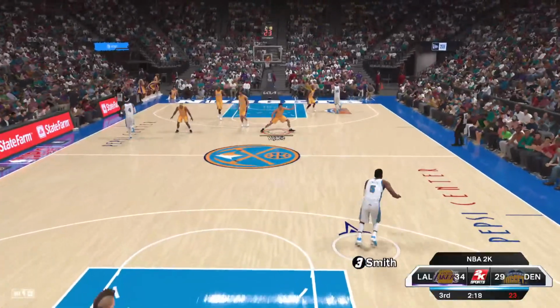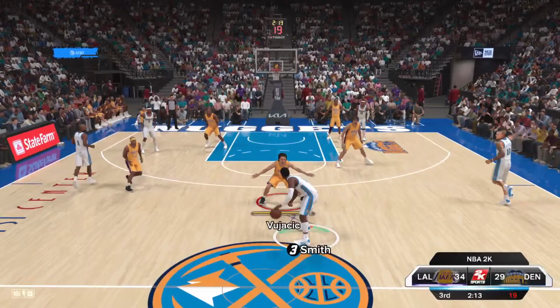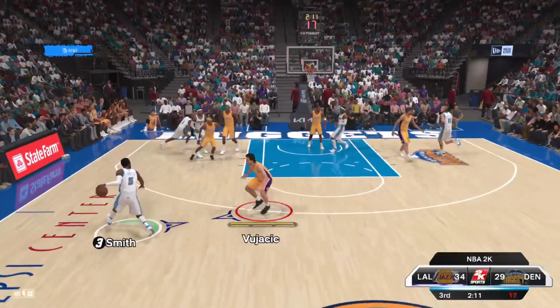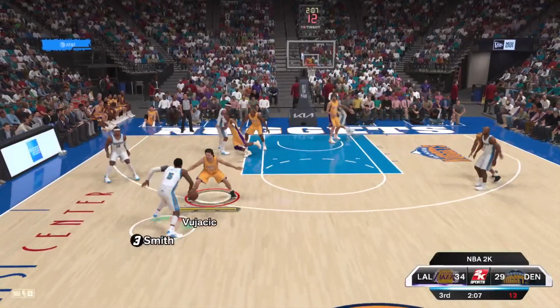Good, and the assist goes to Gasol. Gasol's got 3 assists now in this one. Terrific focus from Vujacic. He was totally locked in and prepared to take his shot. Now, here is Smith. Looking at his numbers, he averages a bit over 9 points a game.